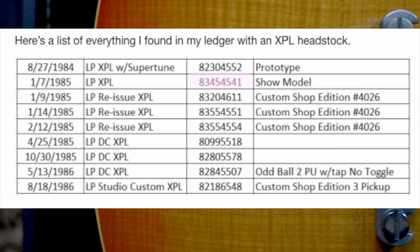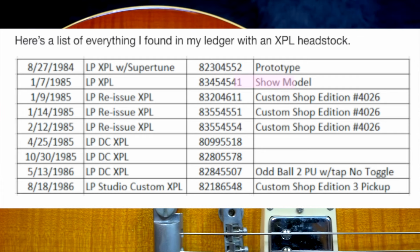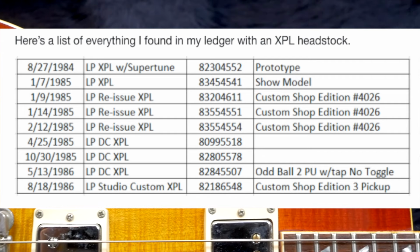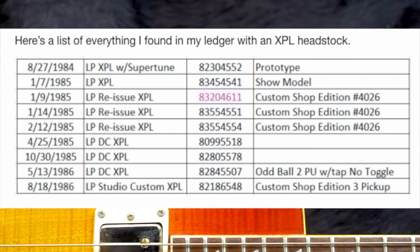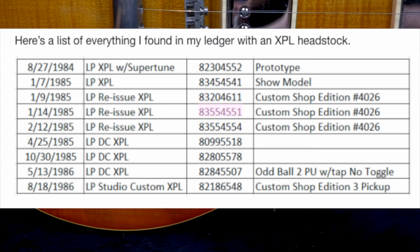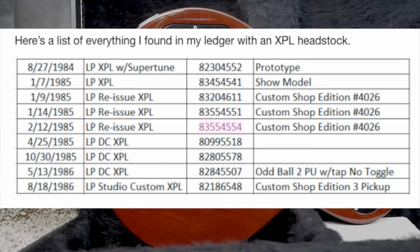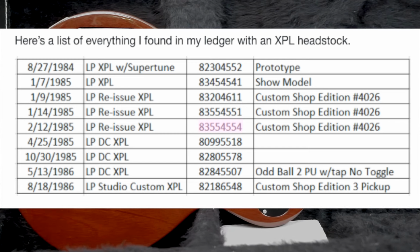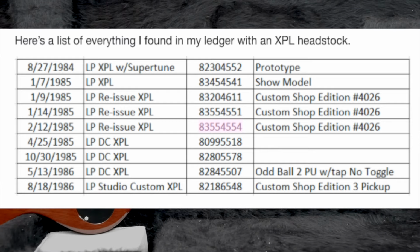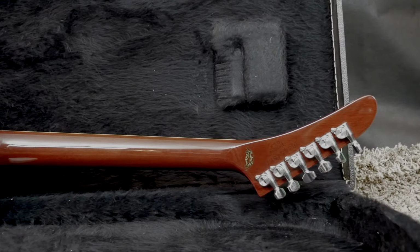And then he had another one as 83454541 as some sort of like a NAMM show display piece. Might not have been NAMM, just some sort of exhibition. Another one he has in his books is 83204611, 83554551, which that one will become key here in a second. And then he also has one ending in 554, which is Rick's version with the Kaler. So if he opens his up, he just might find that little RFL initial. But back to the one ending in 551.